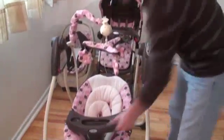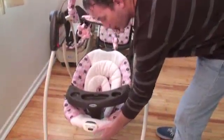This is a baby swing. Now, these things are freaking awesome. I am a gear addict, and I can tell you for a dad, this will get you more extra sleep than just about anything else you can buy. Okay? They're pretty simple. This one has like a vibrating seat.